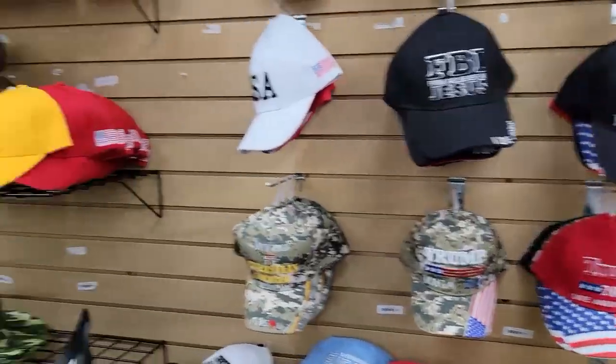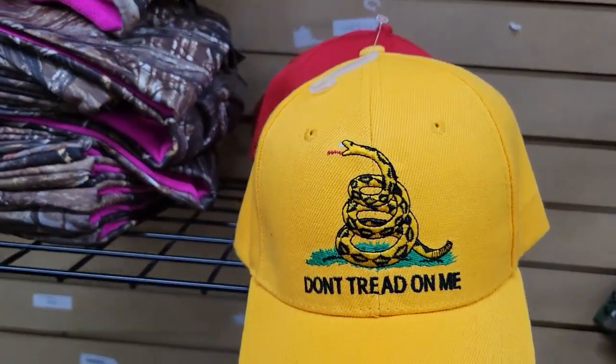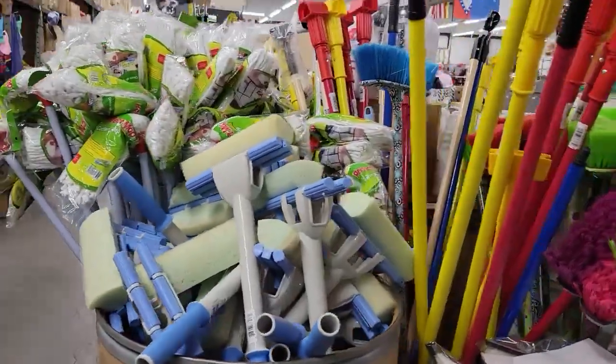Get you a Trump hat. I need this hat too, Scott. Yeah? Yes. I don't think you need that many hats. I do, I really do. I wear hats all the time. So there's also houseware goods like mops and brooms.